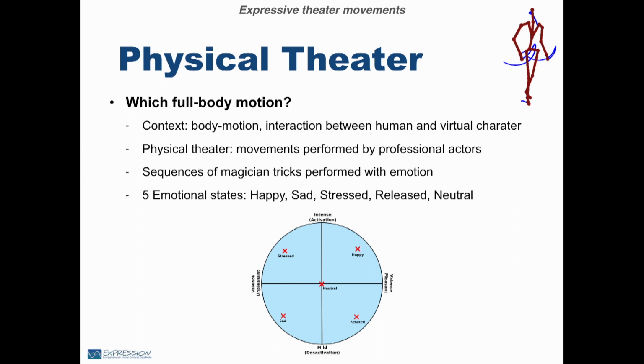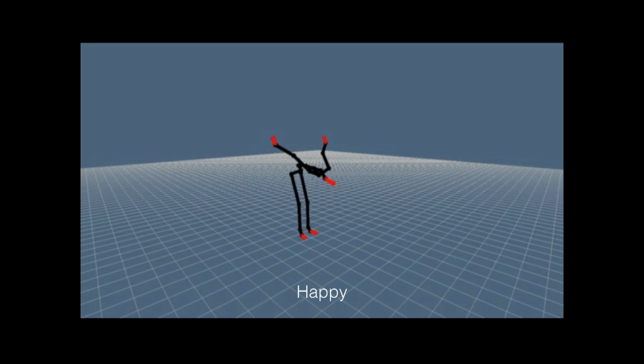Here we can see on the Russell circle that we took four main emotions, one in each quarter. I mean stressed, with negative pleasure, and positive arousal, happy, sad, and relaxed. An example of a happy movement. So this represents a magic trick done by a musician, which is showing a trick about the disappearing box, in fact.